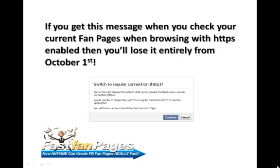So let me show you the kind of problem that you'll get from October the 1st if you don't have these SSL security certificates. In actual fact, you can kind of preview the problem right now on Facebook. At the moment, if you browse in HTTPS settings, and I'll show you that in a moment or two, those are the secure settings that Facebook lets people use if they want to browse the site securely and safely. Now, a lot of people are doing that. A lot of people don't even bother. They just use the normal HTTP connection.